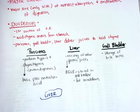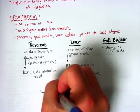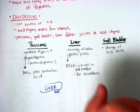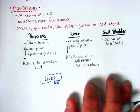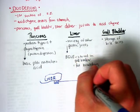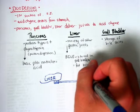So the liver. Cool. Right below your liver is the GB. What does that stand for? Great Britain, right? Gallbladder. And we have a tube running from the gallbladder directly to your small intestine, which I'm going to draw like this.